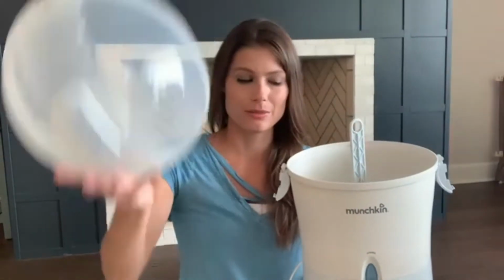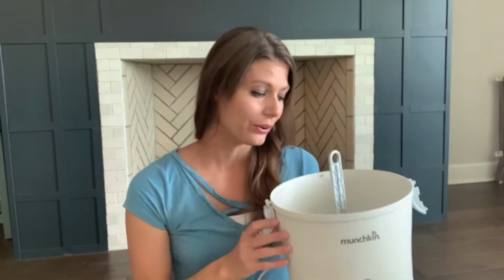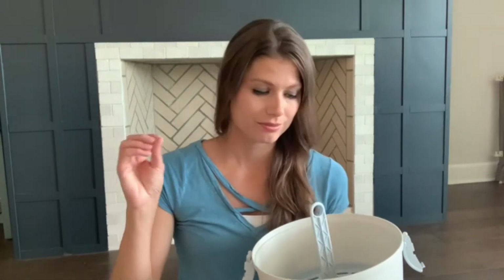And that brings me to item number 2. This is a Munchkin bottle sanitizer. This is the lid, it comes right off. I am going to see if I can pass this on to a friend. I have a couple of friends who just had babies not too long ago. So you put your baby bottle parts in here, put some water in, it boils it basically and kills all the bacteria. So it's really good to have. We got some good use out of it, but we no longer need it.